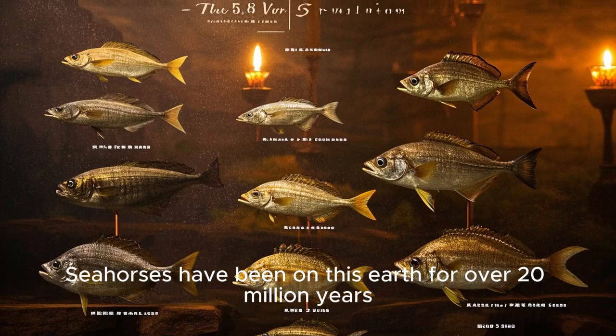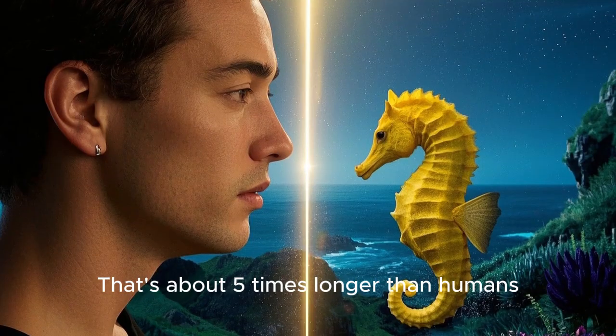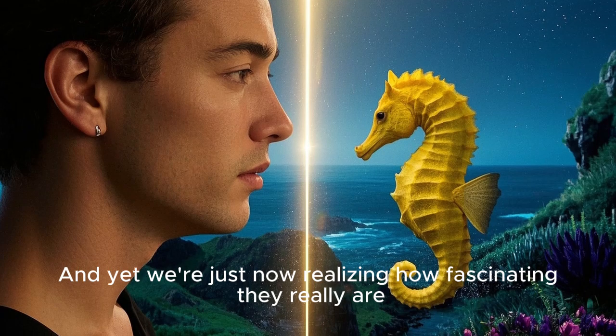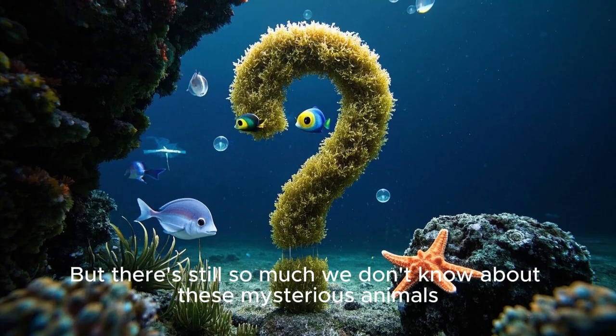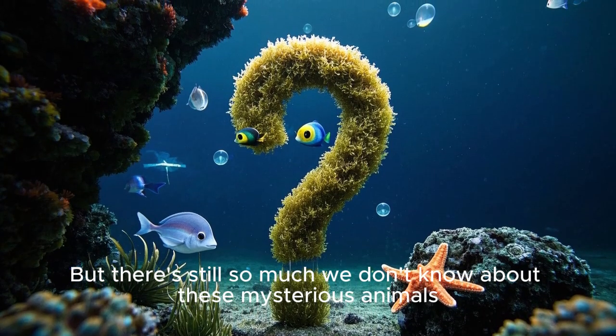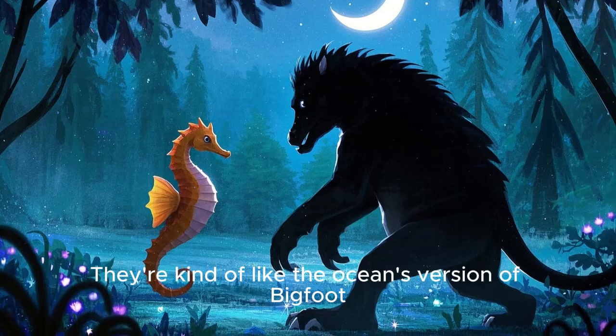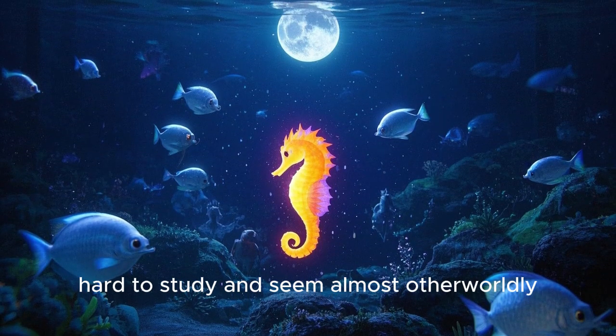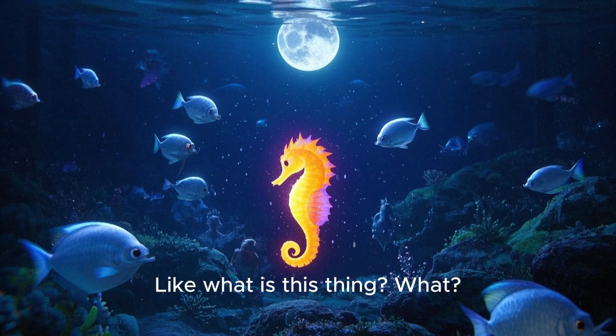Seahorses have been on this earth for over 20 million years. It's about 5 times longer than humans. And yet we're just now realizing how fascinating they really are. But there's still so much we don't know about these mysterious animals. They're kind of like the ocean's version of Bigfoot. They're elusive, hard to study, and seem almost otherworldly. It's like, what is this thing?